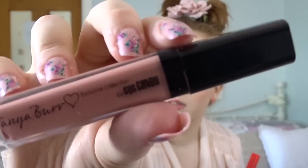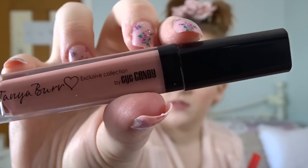The first one is a lip gloss, and it is by Tanya Burr. I love her lip glosses. They are very nice, they're very glossy, they're very moisturising, they taste and smell amazing, and they've got lots of different really nice shades for different people, and these are just the most easy things to just whack on in the morning. You don't have to put like a lip liner if you don't want to, and they just give a nice plump finish to your lips.